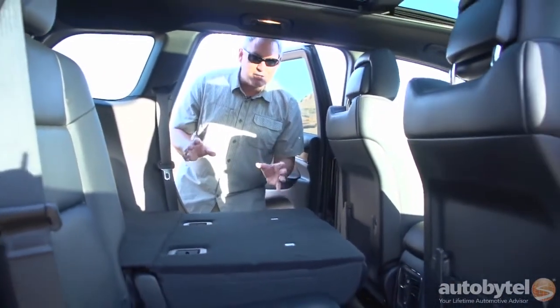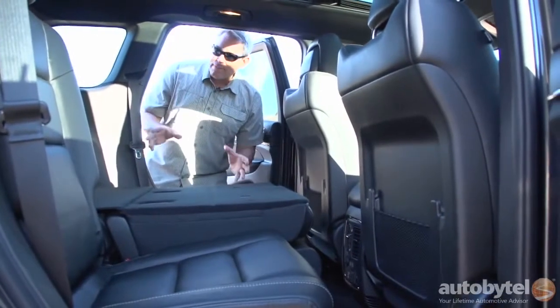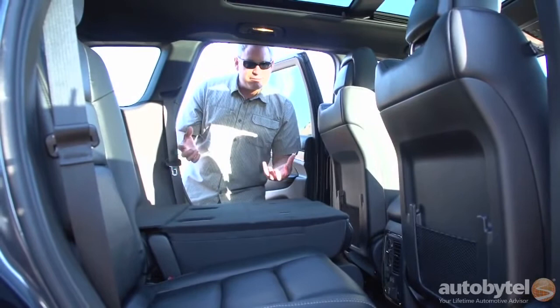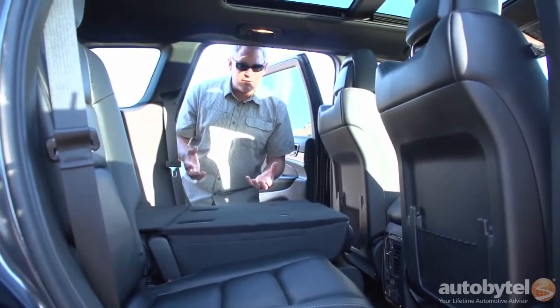Most compact crossovers have that amount of space, but you've got to remember that part of the compromise is due to all the rugged underpinnings on this vehicle. That kind of chews into some interior space, and I think that if you're buying a Grand Cherokee for what it's designed for, it's a worthy compromise.